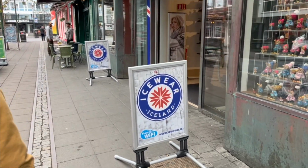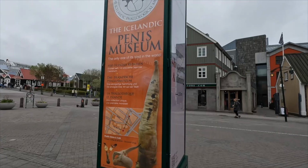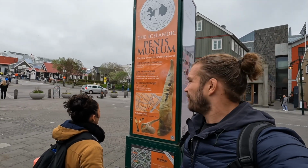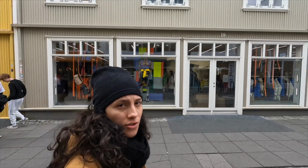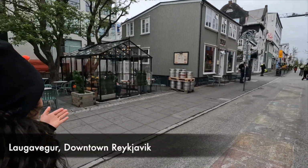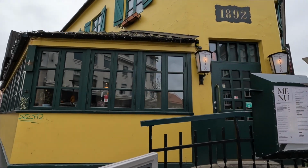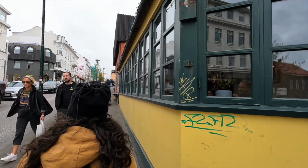I swear we've been here before. We can't go there if we're gonna film. YouTube will take the video down, so oh well. This tree is very unique. Why? Because it's different. There's a lot of different everything. There's a lot of different cafes. Like look, there's a lot of murals. Everything's so colorful and pretty. It's just nice. Yeah. The architecture here is very pretty.